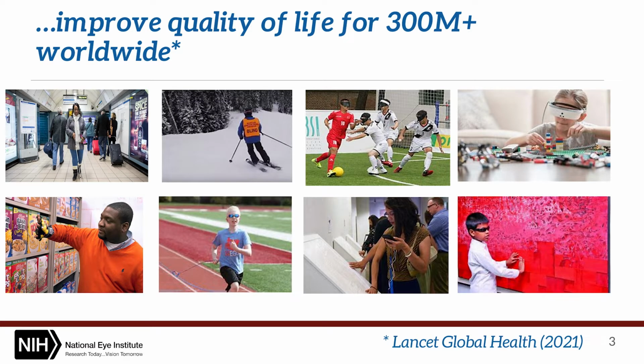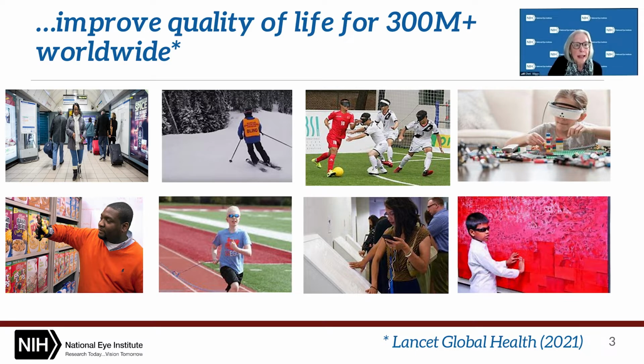Slide. Improve quality of life for 300 million plus worldwide. Source. Lancet Global Health, 2021. Images show individuals being independent and performing a multitude of activities with the aid of various devices for people with impaired vision. Because that call is for over 300 million global citizens who have lost or are losing their vision, for which there is no treatment. So for them, interventions that can help maximize function and independence are key.